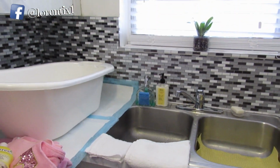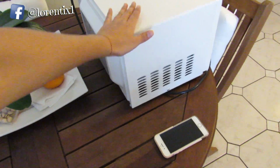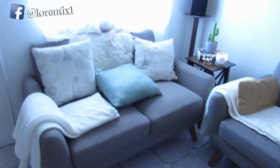I have to remove the microwave from the kitchen so that the groomer can work with more space, and she has all this space to place her table and everything, and do the grooming service for my dog very comfortably.